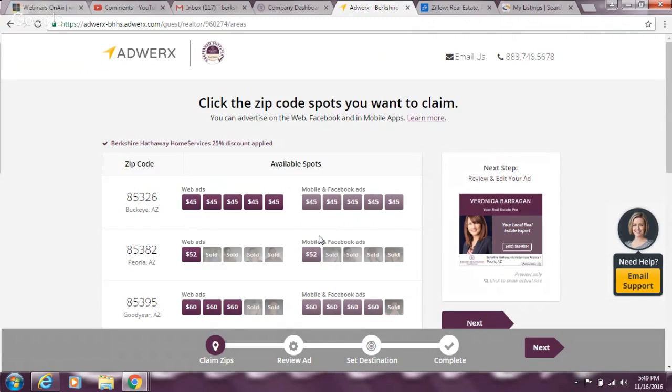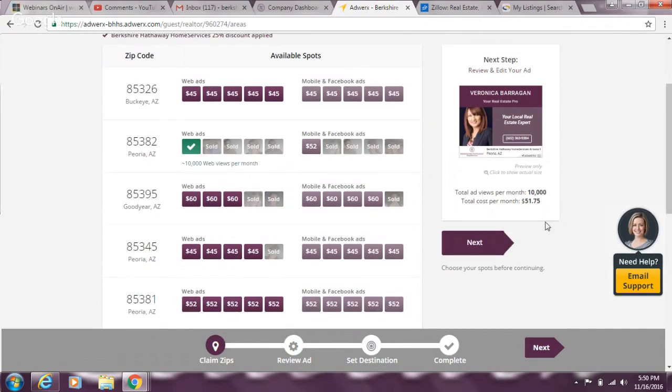Before I pay anything, guys, before I even invest, and this is 45 per month, this is 52 per month, this is 60 per month if I do Goodyear, Peoria, and Buckeye. Before I would do any of that, let's just say I want to do Peoria, this one. I don't think it's going to give us the stats on the next page. I would definitely call them first.